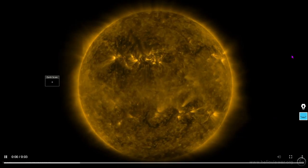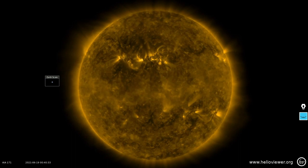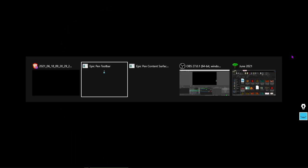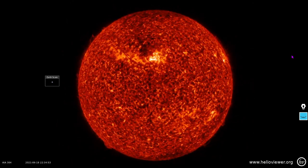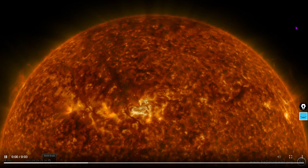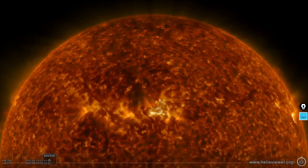We'll close out the video with this full disk view and a couple other views. This is 171 angstroms ionized iron from the Solar Dynamics Observatory. Here's 304 angstroms ionized helium. And here's a composite of the two, of just the northern hemisphere where most of the activity seems to be happening right now.